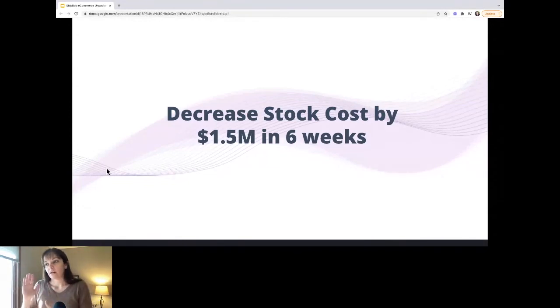So just a huge, this isn't without risk. They're much more likely to go out of stock. They have to have their operations in order, and they really had tightened up their operations, and that's what facilitated this. But thinking about how do we control our stock, optimize our stock to meet customer demand and help out our cash flow as well.